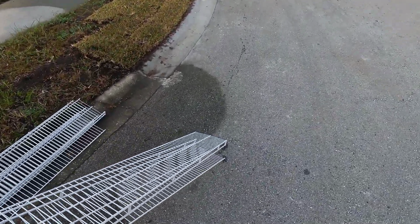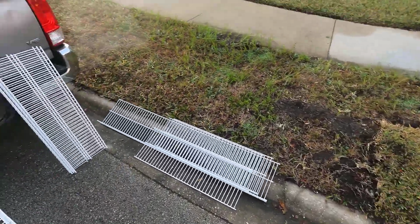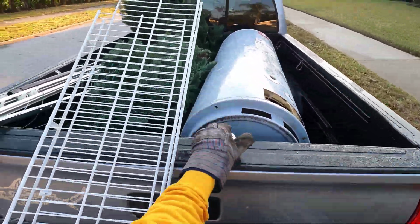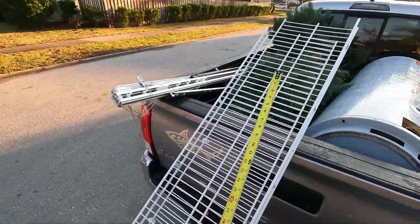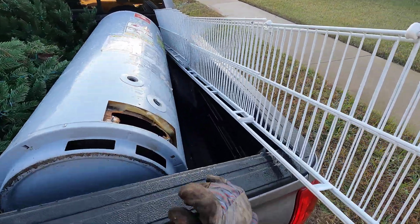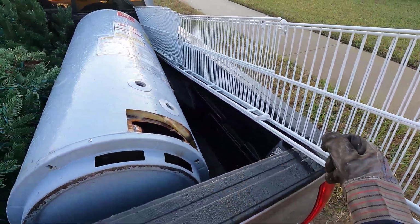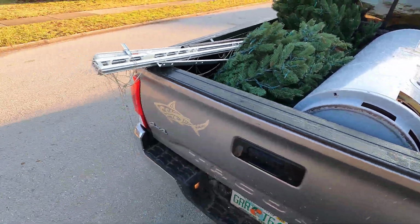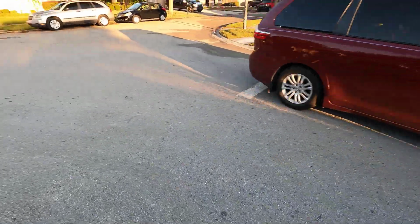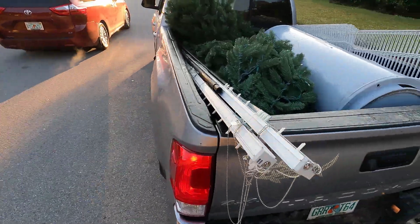Let's get this stuff measured up. Let's see what we're dealing with here. All right, everybody, there it is, 9 pieces. A couple are longer than the bed. The rest are, well, you're seeing them. Let the guesses begin.